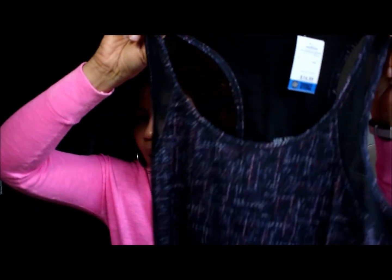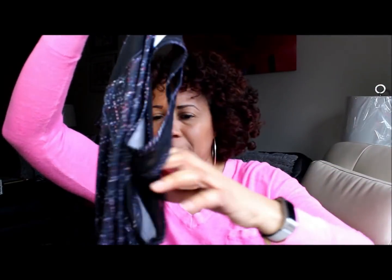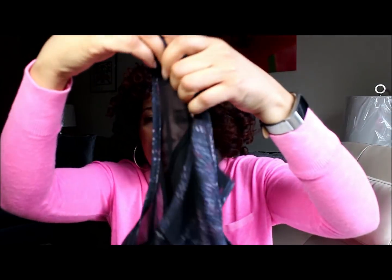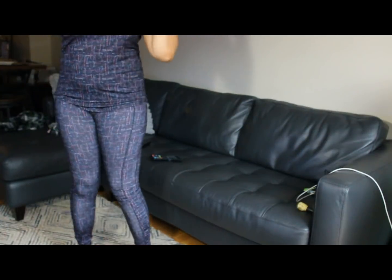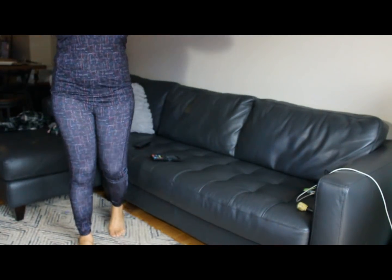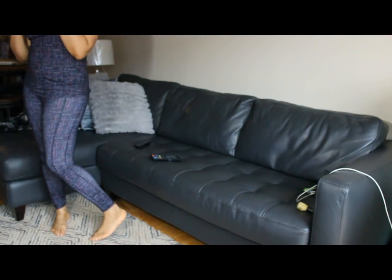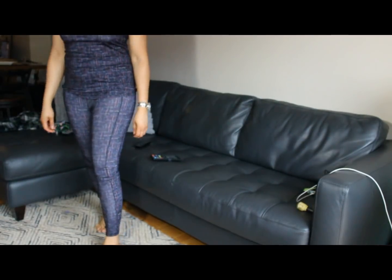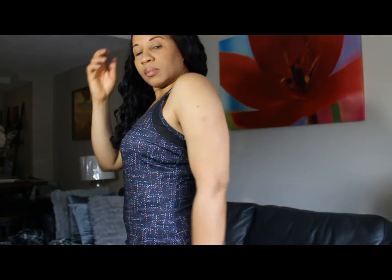Okay, so this is the top. It's from Joe Fresh. It came as a set, so it was $14.99 for the top and the bottom. Just a typical regular workout tank top with a mesh at the back. Very pretty, but what caught my eye was the bottom. As I said, they're brand new, because they have the Joe Fresh tags on them. It doesn't have a price, they ripped the price off. It's Joe Fresh Active, but check this out.